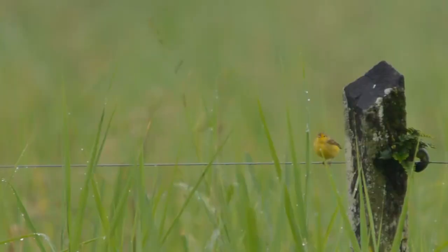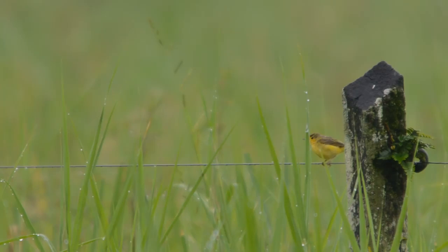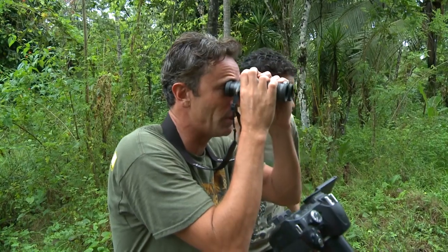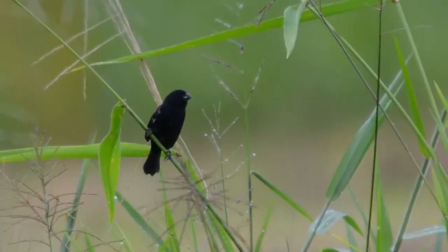I've got a yellowthroat here. Okay, it's right on the wire. Yep, I've got him. This is an olive-crowned yellowthroat. That's a Passerini's tanager. Look at that. Beautiful tanager. Oh my gosh. It's like a red flash. Nice. Wow. Black variable seedeater.